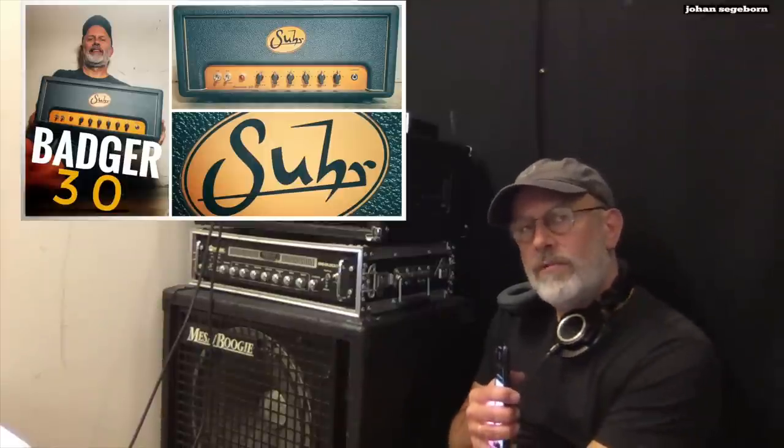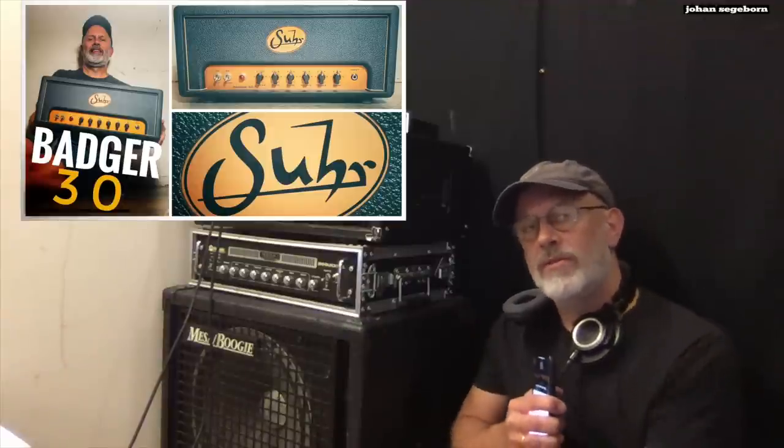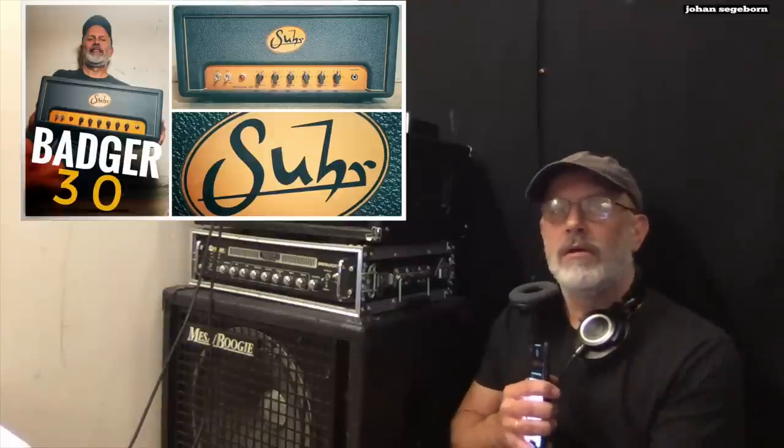I played it today through a 4x12, and that's what we're going to listen to today, a Marshall 4x12 from the 70s, which I put G12H30 75 hertz Greenbacks from '71 in. That's what Orange and Laney used. So it's not the standard Marshall speakers. These are brighter and punchier. They worked great here.